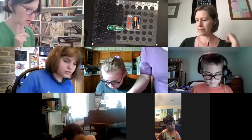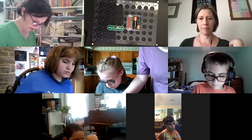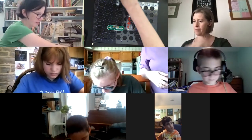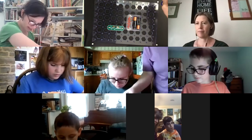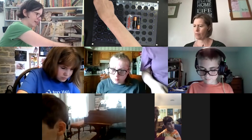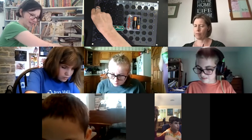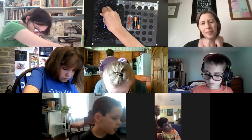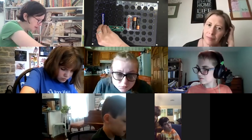The last piece in our first layer is going to be the three snap from C2 to E2. And I know that that is going to be vertical because the letters change, but the numbers stay the same. So I'm going to count A, B, C. And 1, 2. I found it. C2 to E2.